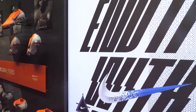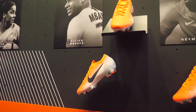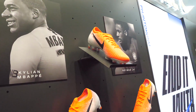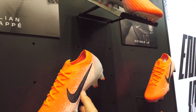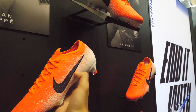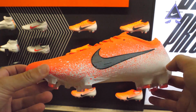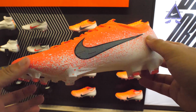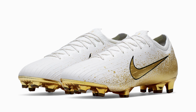And as we move down, we get towards the Mercurial Vapor. Now here we are looking at the Vapor clean boot. Again, I think I am preferring that white and orange colorway over the white and blue of the Phantom series. Now, as I said before, that Phantom Venom is coming out in a white gold colorway, so too is the Vapor. It looks absolutely incredible, as you can see in the pictures on screen now. Going to be worn by the likes of Hazard.